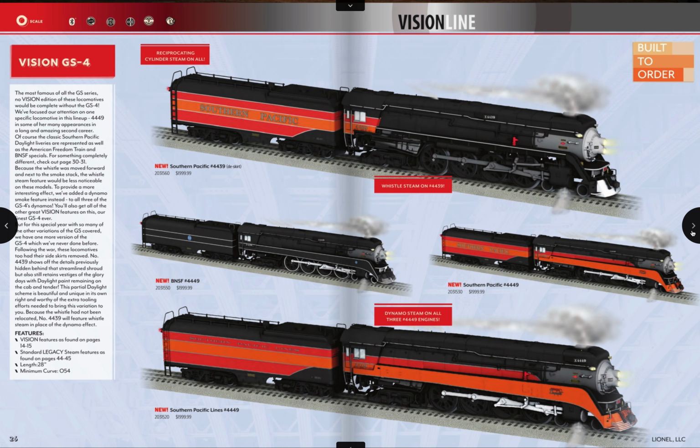And then we have the GS4s. GS4s are sharp looking with the dual headlights, and it looks like these are going to have the pop-off valve smoke rather than the whistle smoke. It says here dynamo steam on all three. Whistle steam is only on the 4439. So definitely pretty cool. I like that. I kind of like the dynamo steam. So let's move along here.